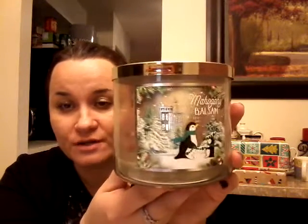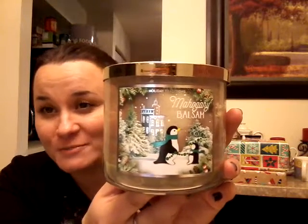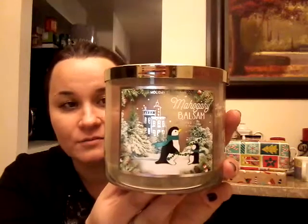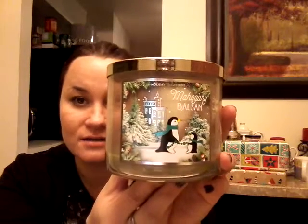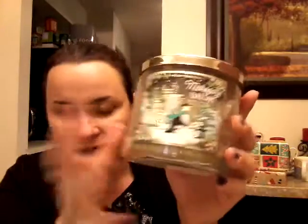I'm starting to go into Bath and Body Works a lot now, whereas before I kind of felt like a traitor because I used to work for Yankee. So now it's just nice that I can try other scents. I'm smelling other scents when I go into stores and things like that. So definitely recommend this one. If you got this one during this holiday season, comment down below and let me know what you thought of it. I just really, really liked it a lot.